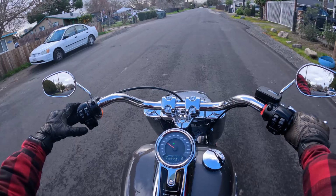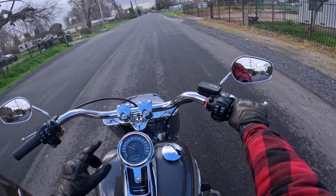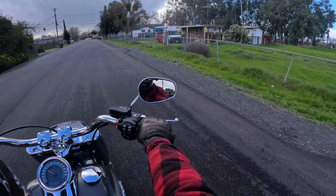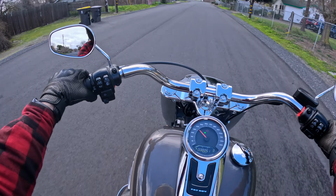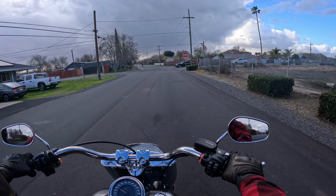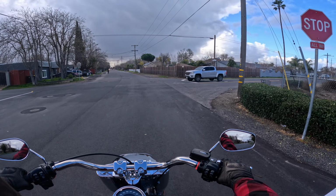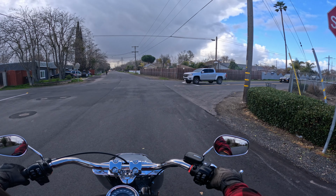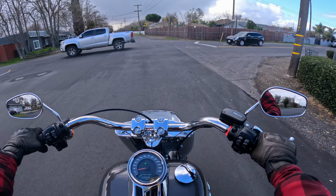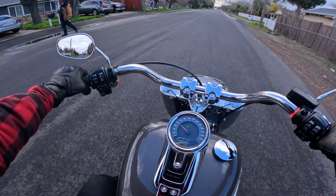Do I have my high beams on, or what is that? Oh no, I'm not sure what that is. That green indicator. I don't think I have that on my Lowrider S, or maybe I never noticed it. But let's see if we can make it back so we can test ride the CVO Limited. So let's go ahead and let this person go, and then we'll get on our way. Maybe I'll cut this test ride a little bit shorter, or who knows, I'm not too sure.